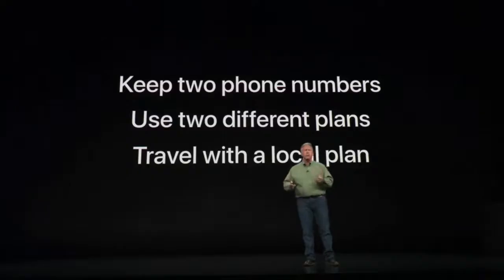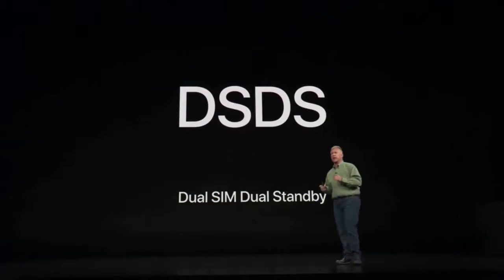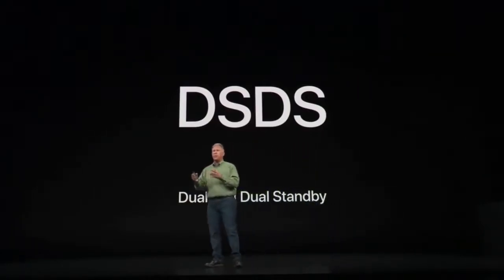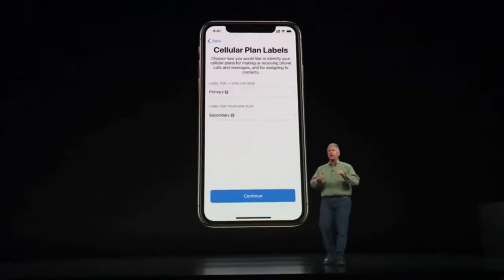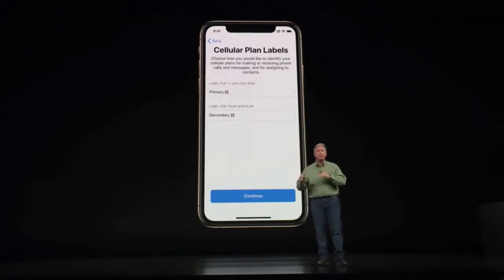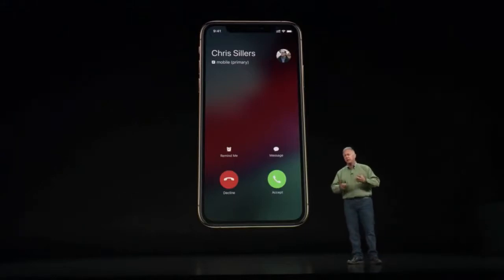To do this in iPhone XS and XS Max, we built a technology called DSDS, or Dual SIM, Dual Standby. This means that you have both phone numbers there in your phone, waiting to get the call. Whichever one gets it becomes the active line. And the teams worked to make sure in the software that the fact that you have two different phone numbers is understood, and you can name them home and work, primary, secondary, whatever. And then throughout the user experience, you'll see that a call is coming in on a certain line, and you know how to deal with that.